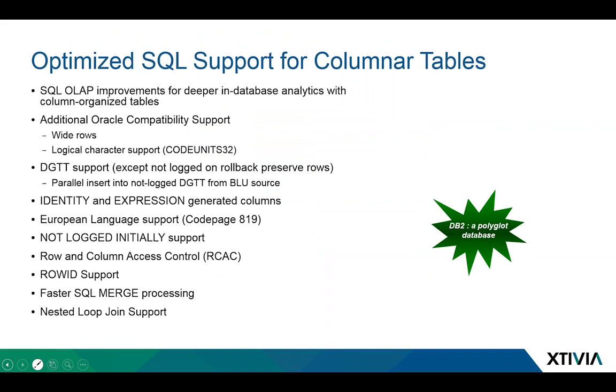So in the new features and functionalities for BLU, there are some nice things here. One thing is the use of OLAP improvements, the use of OLAP syntax in SQL. Now these are syntax elements that we frequently use in analytics environments, such as BLU or data warehousing environments. So it's nice to be able to have that syntax available. There's also additional Oracle compatibility support. This makes it easy for applications that are designed to work against Oracle to work against a database on DB2 instead. So there have been a few improvements in adding support for wide rows and logical character support there.